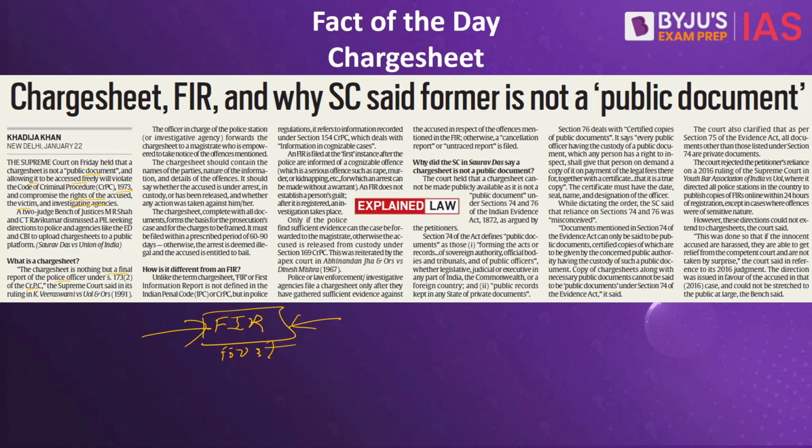And the second difference is with respect to the definition. When it comes to the FIR, it is not defined under the CrPC or under the Indian Penal Code as well. But when it comes to the charge sheet, it has been expressly defined under section 173 of the CrPC. That's the second difference.